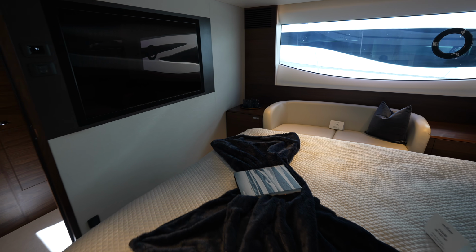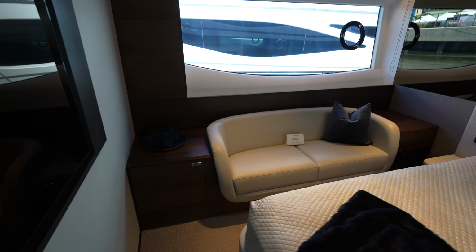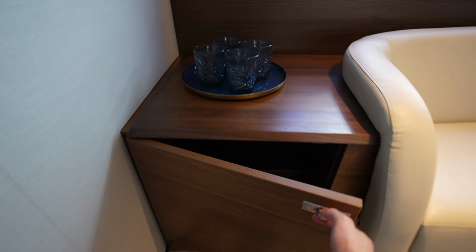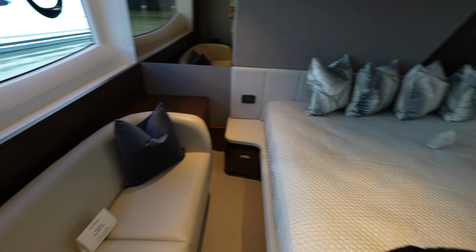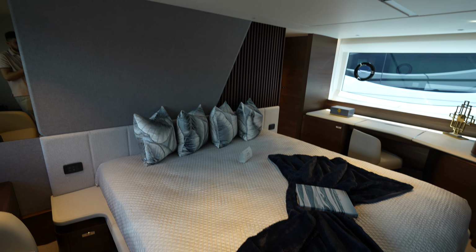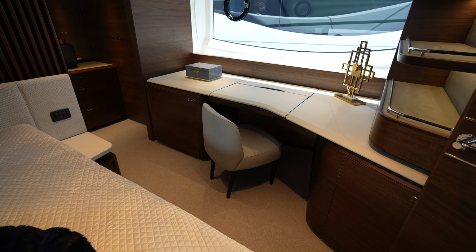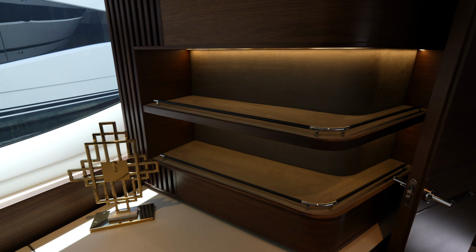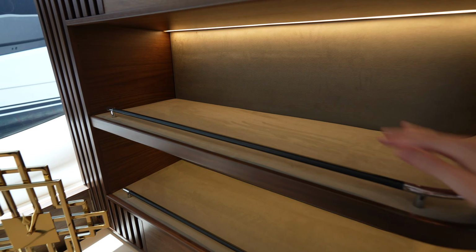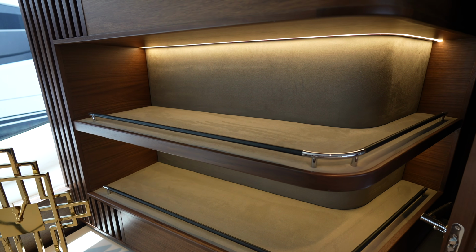Of course, you're going to have your huge TV on the wall. The settee on this side with some additional storage. You have your controls for the AV equipment. Then on the other side, you're going to have this desk area or a dressing table. And I love this detailing for this shelf right here. You have this almost Alcantara soft material back there. It's lit up. Just looks gorgeous.